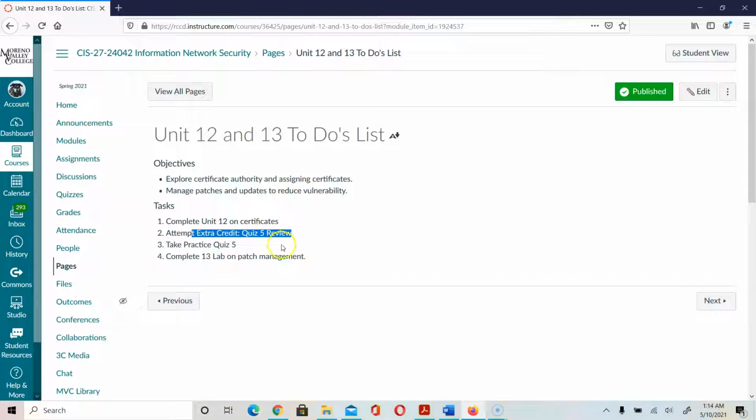Now, if you have time, you can begin lab 13, which is on patch management, but that's not going to be due until the following Sunday. So it's not going to be due until the end of week 13.